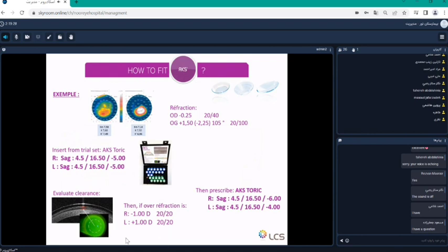When you insert a 16.5 and finally you need a spherical, it is rare. That happens, but in 2 or 3% of cases, something like that. So that is the reason.